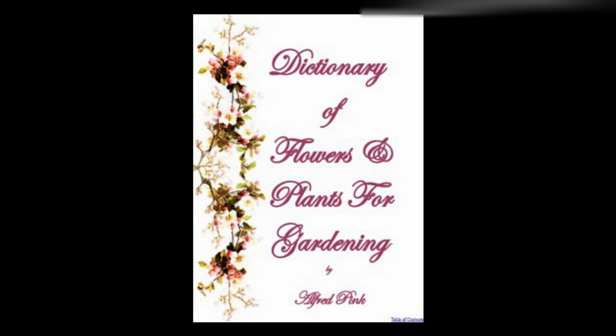Dryas octopetala, mountain avens. A prostrate, creeping perennial which bears white anemone-like flowers from July to September. It thrives in peat, and is increased by seeds, cuttings, or division. Not being quite hardy, protection should be afforded during winter. Height, 6 inches. Dutchman's pipe: see Aristolochia.